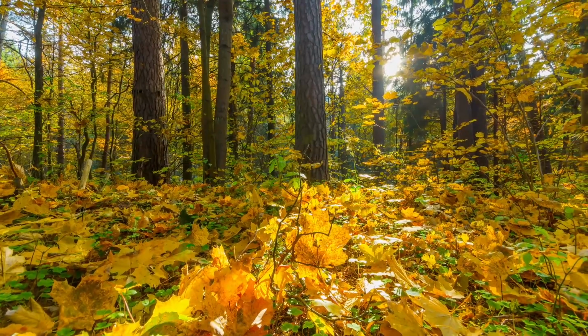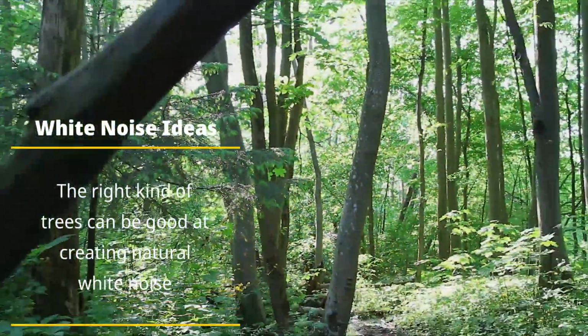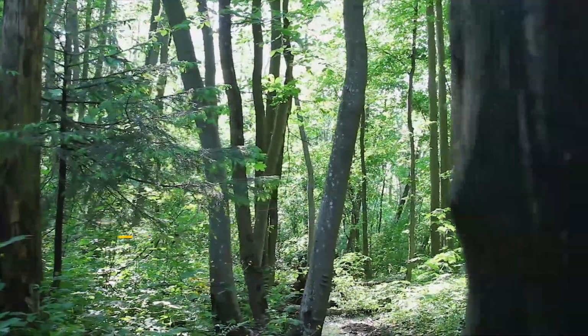As well as being good for deflecting noise, some trees can also be great at creating white noise. For example, pine needles would create a whooshing noise when wind passes through them, whereas oak leaves will create a rustling noise.